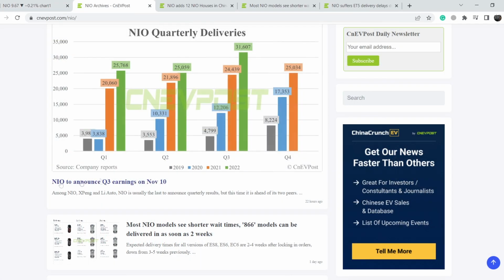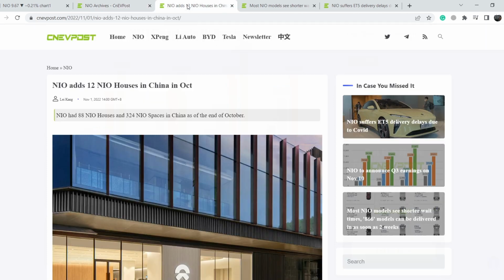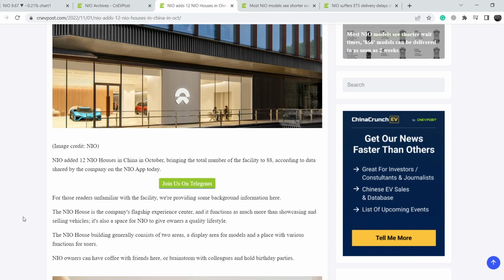But for now, let's continue with the fundamental news. First of all, let me show you that we have several recent news directly related to NIO. One of the fundamental news is that NIO adds 12 NIO Houses in China in October. And right now they have 88 houses and 324 NIO Spaces in China as of the end of October. Definitely it is a very good movement to increase the number of their studios, and at the end of the day this will lead to higher sales numbers.